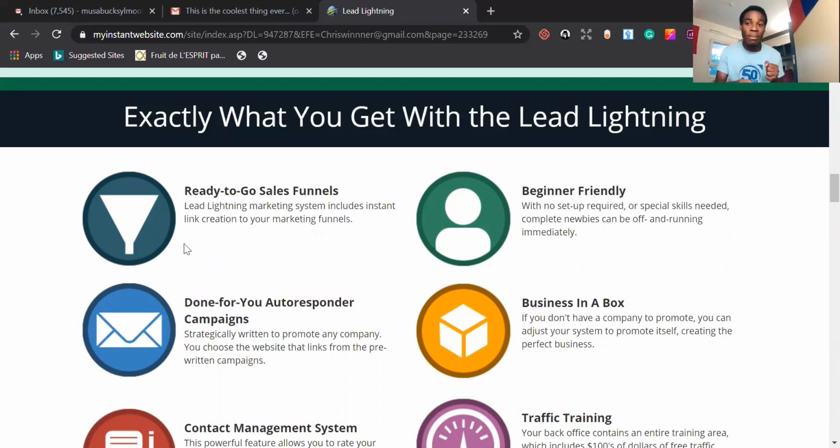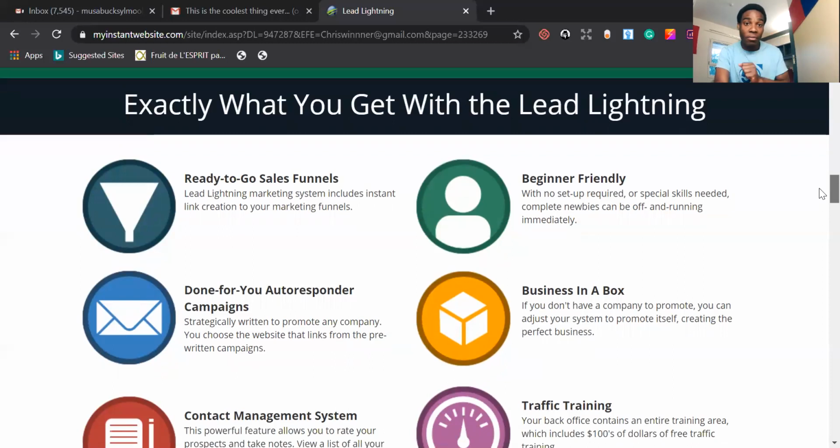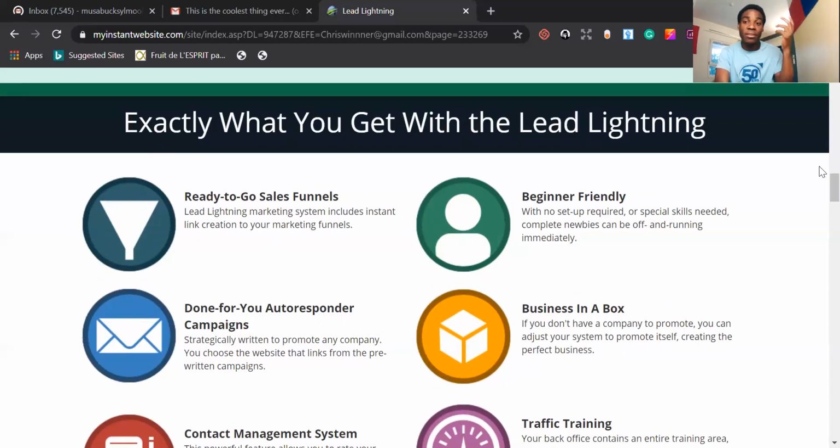Once you get those emails, you will be able to promote some links and some other products, as I've told you, but the system also promotes itself to your email list. Let's say you do solo ads and you are buying clicks. When those people join your list, you can either follow them up yourself, or this software will follow them up easily and simply. The only thing you need to do is put your link in, completely free. So let's see together some great features that you're going to get here: a done-for-you autoresponder campaign, a beginner-friendly business in a box.